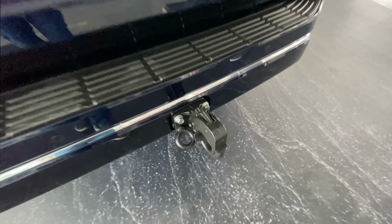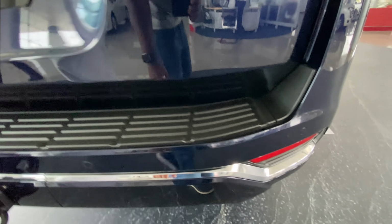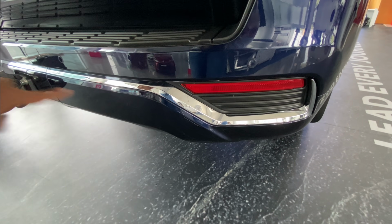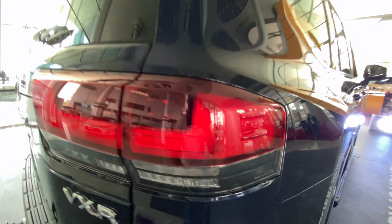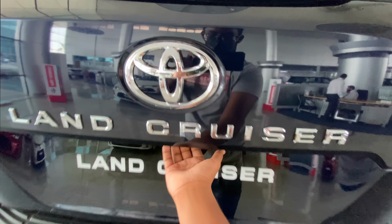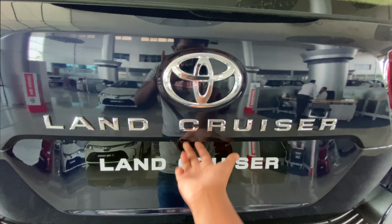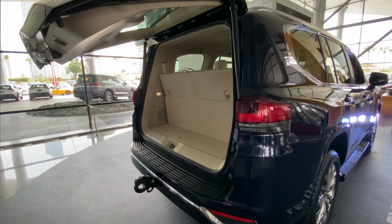Then you get the pintle hook over here, same as the regular Landcruiser. You get the chrome lining that goes about in the rear bumper. So you get this treatment of these fins over here, which is supposed to help with the aerodynamics. And you can just open the boot by waving your leg below or just clicking a button over here. You can see the boot open up.